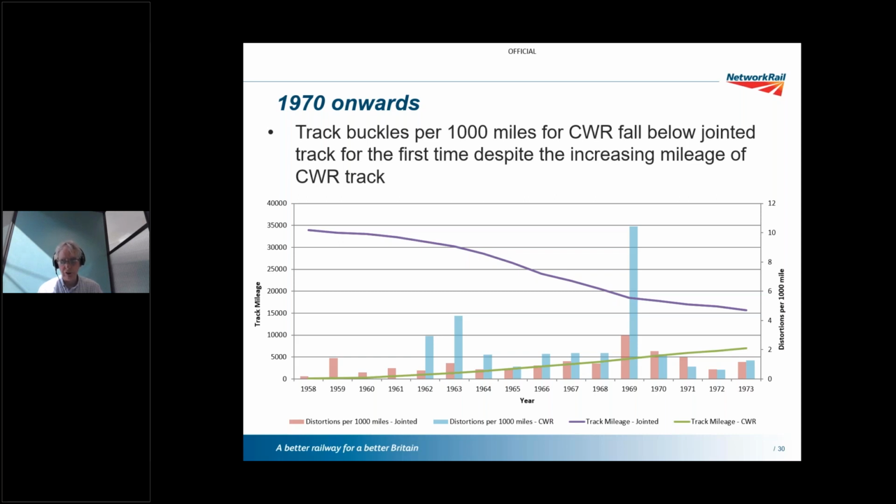I think it's perhaps interesting to reflect that from 1965 to 1973, CWR was being installed at an average of 580 miles a year, and had become, in my experience, the standard track for use everywhere. I came in 1973. At this rate, the jointed track would have soon gone, and this is perhaps one of the roots of the problems: the interest in long-term maintenance of jointed track started to fade as those skilled in this left the industry and in the retrenchments that followed.